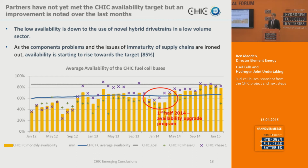That shouting eventually gave way to some reflection on the reasons for this poor availability. And generally the conclusion has been that the reliability that we've seen is probably what could be realistically expected from this first serious deployment of fuel cell hybrid drivetrains around the world. There are two main reasons for the poor reliability. The first relates to the maturity of the supply chain. So when a part breaks on a fuel cell bus, it takes days or weeks to fix. Whereas on a diesel bus, you would already have a part in stock at the operator's site, and it would take no time at all to fix.